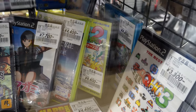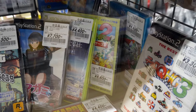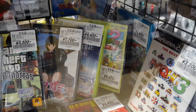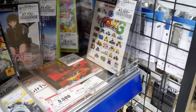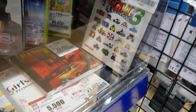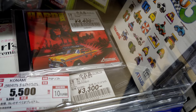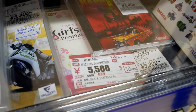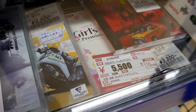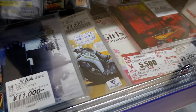Dinosaur Brothers, maybe? On the Mega Drive for $6,600. That seems like a pretty good deal for that. Dinosaur Brothers 2. I haven't actually played it before, though. We've got Chotoq HG3 for the PS2 as well. This is Hard Rock, but on the PlayStation. Tokimeki something Girls Premium. Tokimeki Memorial, I guess. Yeah, that's what it said.